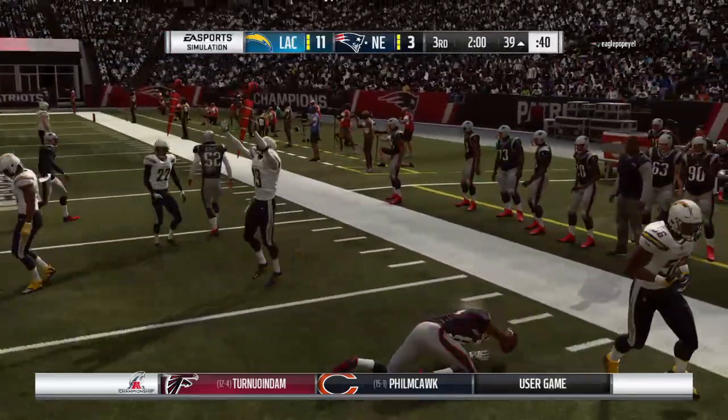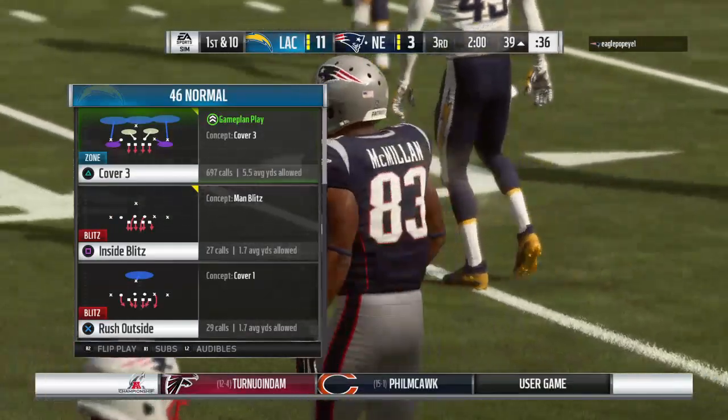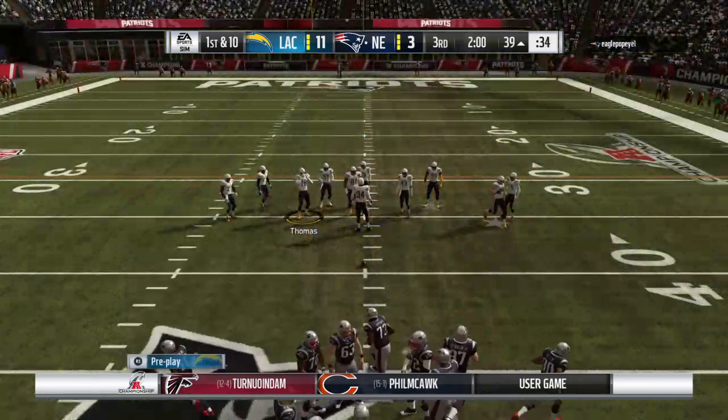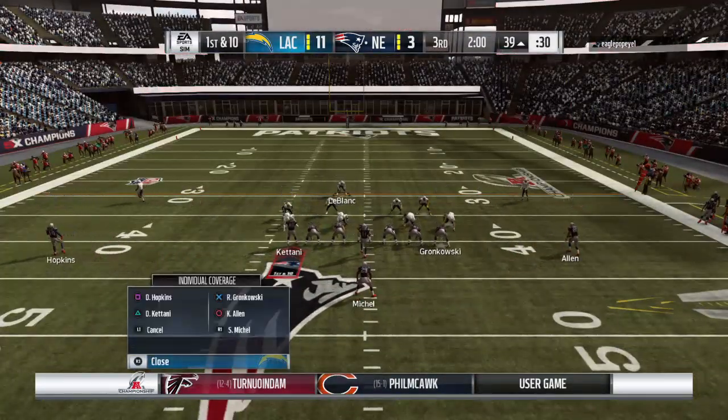A terrific return. 30 yards all in all. And the Patriots will have great starting position as they take over 1st and 10. Now the Patriot offense set to take over again. And 3 interceptions in this game.